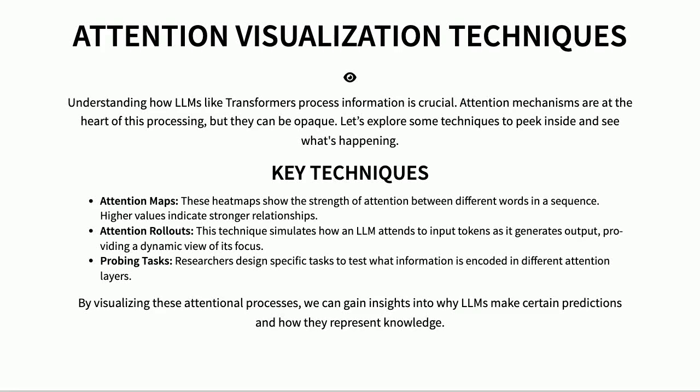Okay, let's talk about attention. Generative AI models like transformers use something called attention to figure out which parts of an input are most important. But it can be a bit mysterious how that actually works. So we need ways to see what the model is paying attention to. We have techniques like attention maps, which are basically heat maps showing how strongly the model focuses on different words in a sentence. Then there's attention rollouts, which lets us watch the model's focus as it generates text. Super cool. And finally, researchers use probing tasks where they create specific tests to see what information is being stored within each layer of attention.